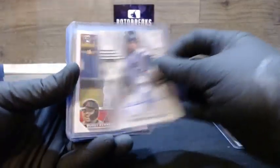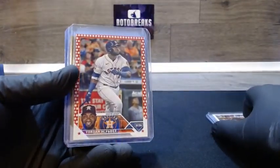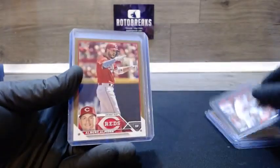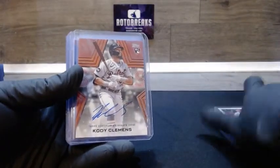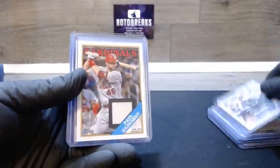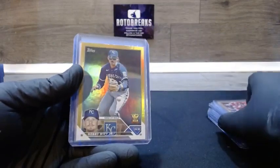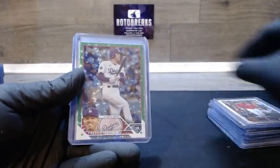Bryson Stott, Trevor Hoffman Auto, Buddy Kennedy Vintage Stock, Independence Day, Yordan Alvarez, Vinny Pasquantino Gold foil, Trevor Story, Albert Almora, JT Realmuto Top Loaded Just Because, Cody Clemens Auto for 25, Vlad Jr., Jonathan Diaz Advanced Stat out of 300, Paul Goldschmidt, JT Brubaker, The Angels out of 2023, Gold foil Bobby Witt, Jermaine Palacios, SSP, Freddie Freeman Green, Jonah Heim.